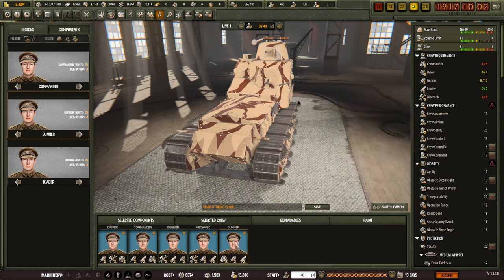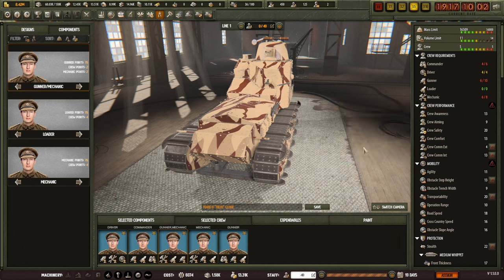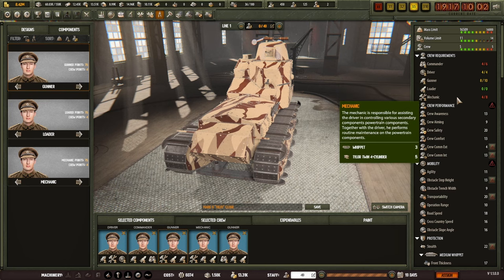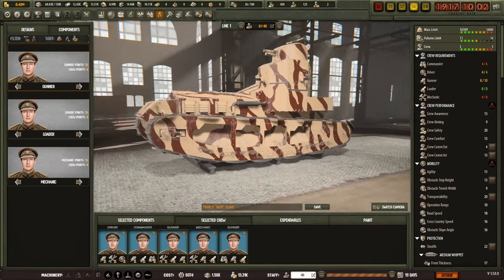I mean, we could make this guy a gunner mechanic, except I don't think he can be a gunner mechanic there. This guy can be a gunner mechanic. So that gives us gunner and mechanic both in red. And if we just make him a gunner, at least the gunner turns to yellow, but we've got red mechanic. So let's make this an offensive machine. So we want the gunners in there.